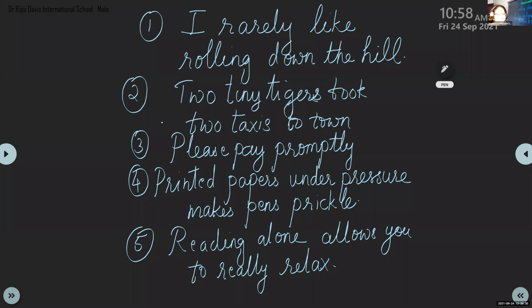See, it's not the wrong D sound, it's the correct D. It's under. It's not under. Okay? So the letter D gives a D sound. Just take care of it. Under pressure. Pressure makes prickle.